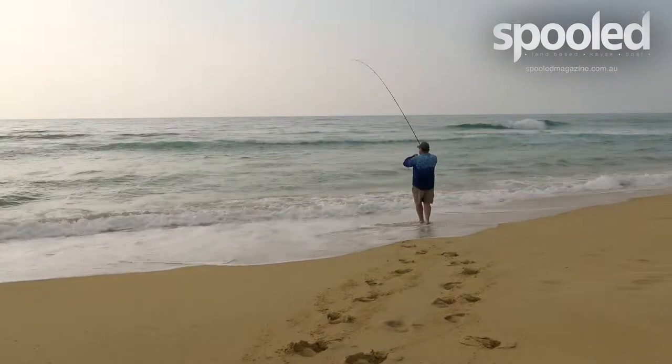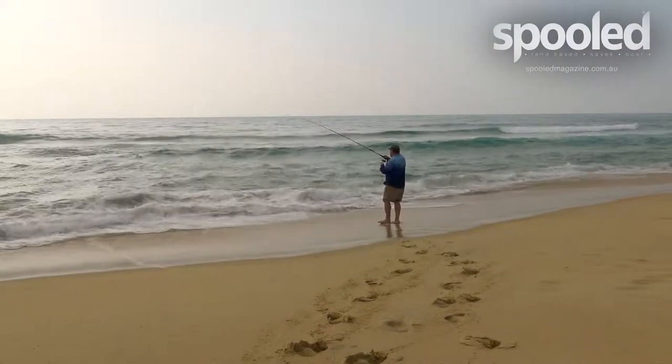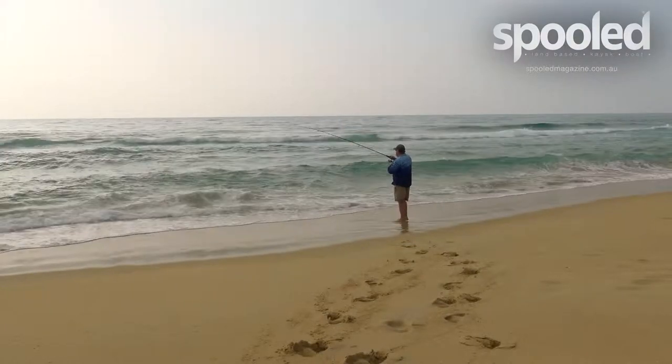It's not a big fish, but it's quite lively on this light gear. I use the rod to soak up the fish's head shakes and a surging wave to wash it up the beach.